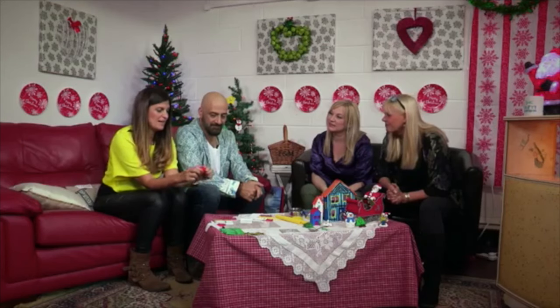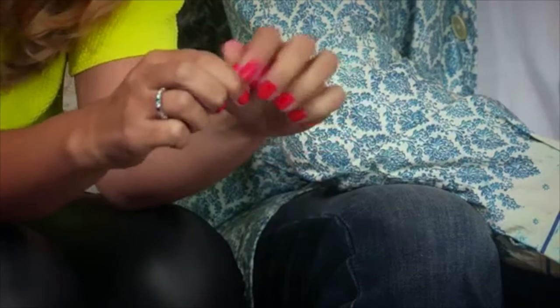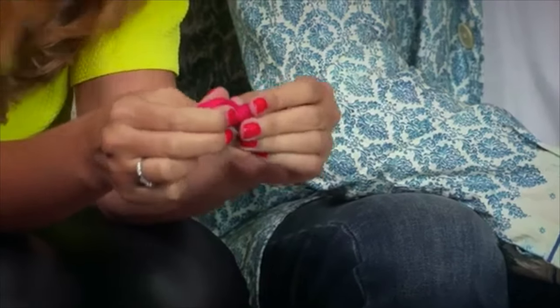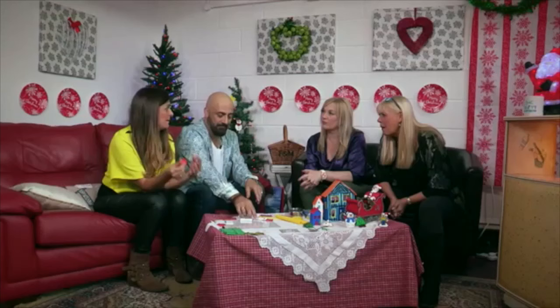Okay, so it's a silicone-based putty. Feels like this, really rubbery, really malleable. You can pull it apart, making no mess. It doesn't flake, doesn't dry out, doesn't go on your hand, and the colour doesn't stain. It doesn't dry out, so you can play with it again and again.